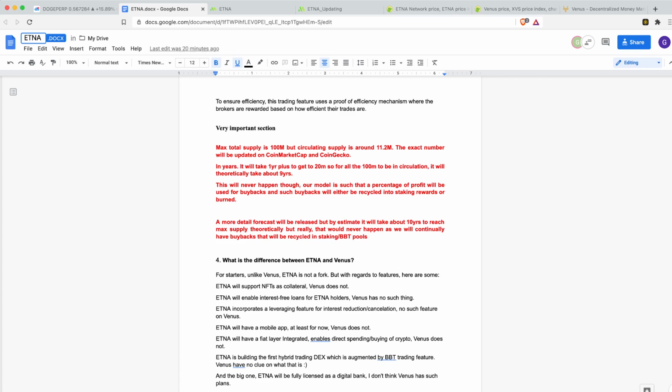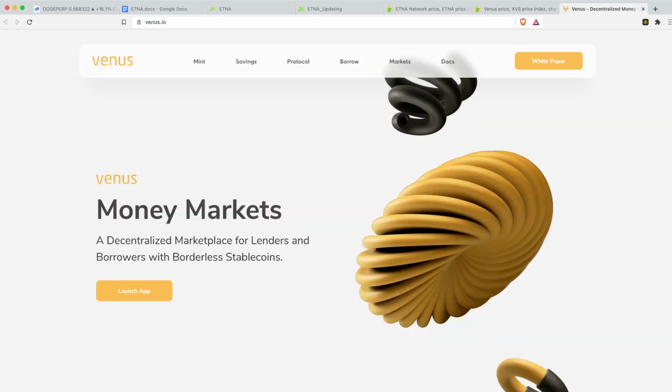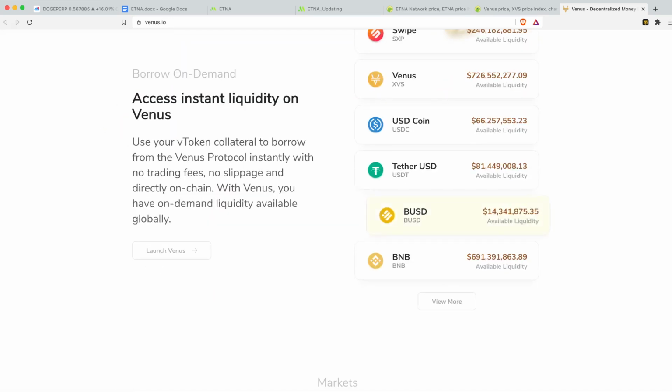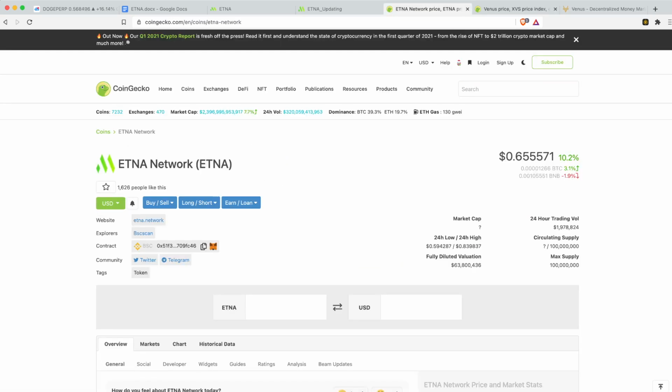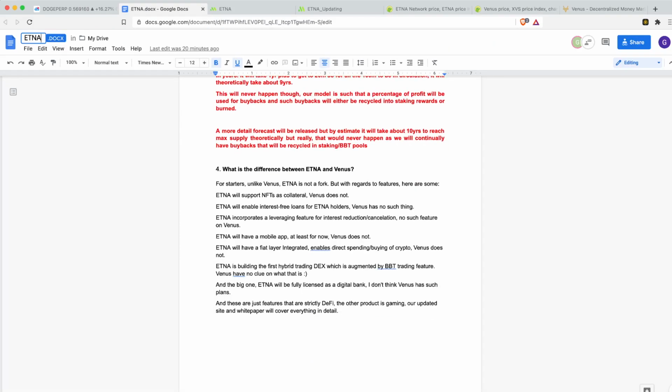And what is the difference between ETNA and Venus? It seems like a lot of people are comparing Venus to ETNA. So maybe ETNA could be the Venus killer. This is Venus, for those of you who don't know, one of the most successful projects on the Binance chain. Getting back to the point, for starters, unlike Venus, ETNA is not a fork. They built this from the ground up.